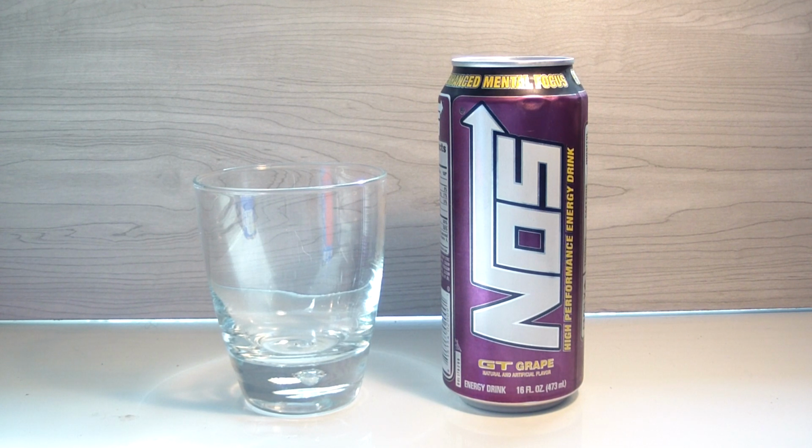Pretty straightforward. All their flavors were just, I think Loaded Cherry was probably the most unique. It was NOS Fruit Punch, NOS Grape, and then that's when they started to team up with some kind of company, and I forget who it was, but that's where Loaded Cherry came from. So that was the only one that had a bit of an extra name to it. Then they started doing it to all the drinks, adding crazy sport-related stuff, like Rowdy Cherry or whatever. So here we are with GT Grape.